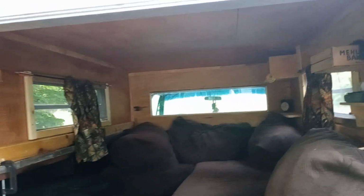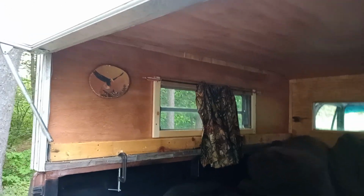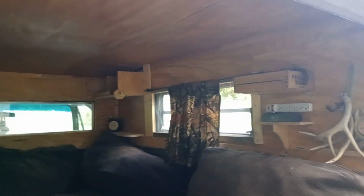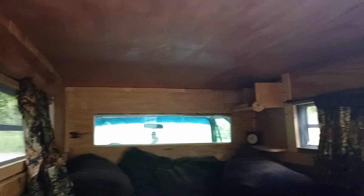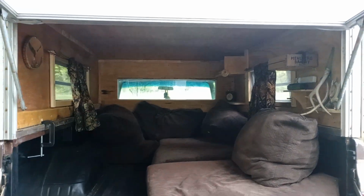So I finally had a buddy, Shabilski, come over and help me finish it up and redo the inside. And I replaced all the rotted wood. And I made a TikTok video and a short video, if you guys seen those. And we put all new paneling and stuff up in here, and it turned out pretty sweet. So just wanted to make a little video.